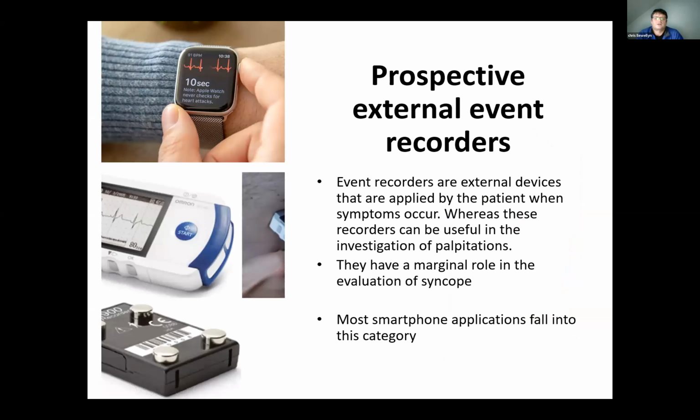Prospective external event recorders, for example, Apple Watch, the little smartphone apps that you can press at the side, or any of the other monitors where you have to stick the event recorder on or press a button, are not much use in syncope because you're not able to make the recording. Most of the smartphone applications fall into this category, although they are getting better and some of them are able to make some more automatic recordings.